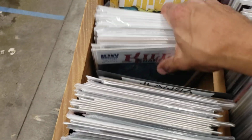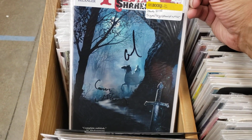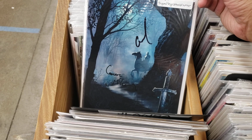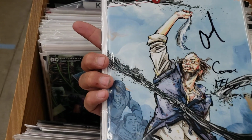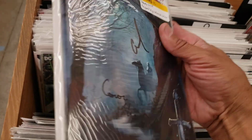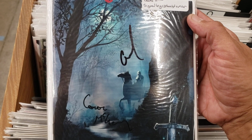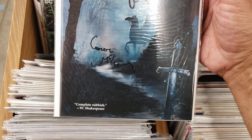That's almost too much. Okay, these are signed, looks like, by the cartoonist and writer. $5. That's kind of cool. I think I'll pick these up. $5. Yeah. That's 12, and this is 1. Oh, no, 11. Cool.